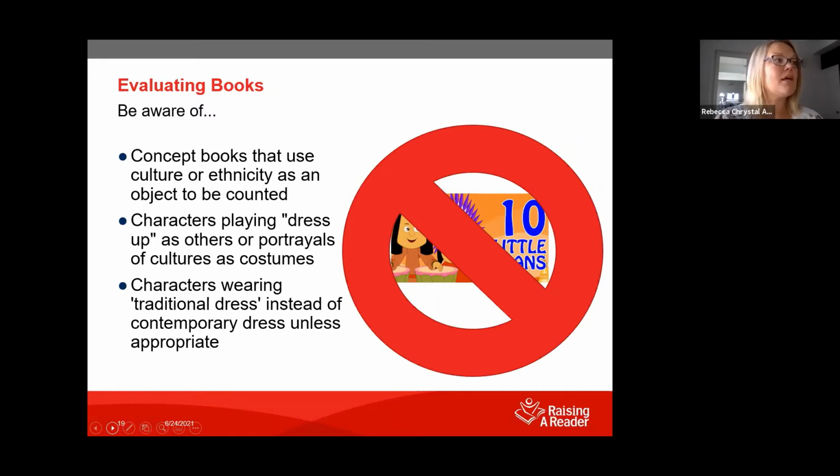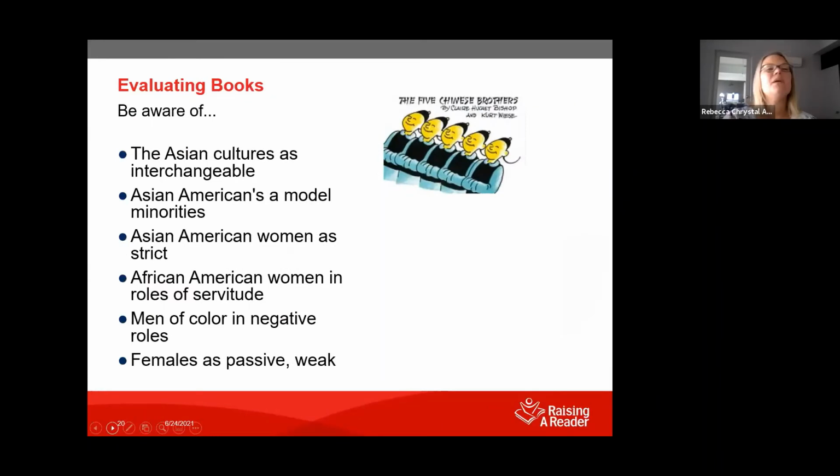Maybe characters playing dress up as others, or portrayals of cultures as costumes instead of something that they'd authentically wear. Unless it's inappropriate, it is appropriate. An example might be Suki's Kimono, or might be other storybooks where it is respectfully done, not necessarily as a token or as something to laugh at or something to count. Also be aware, specifically with the Asian American Pacific Islanders, that Asian cultures are not interchangeable. One Asian culture is very, very different from another, and they all have their own rich histories. Asian Americans as model minorities, they're the ones who get all the straight A's and are good at computers and martial arts, as I mentioned.